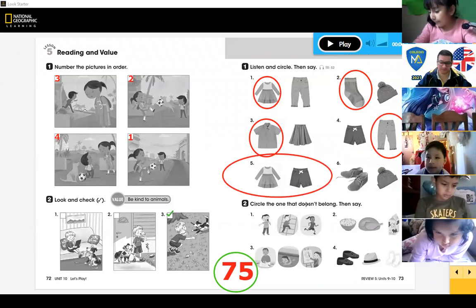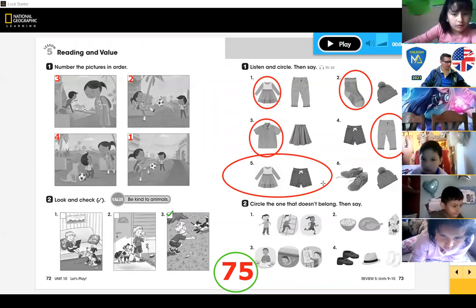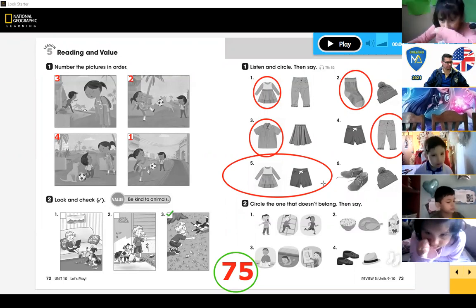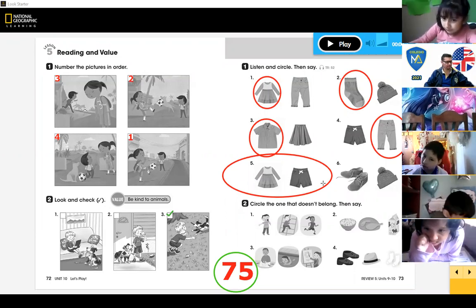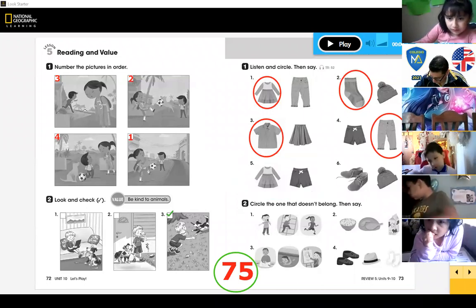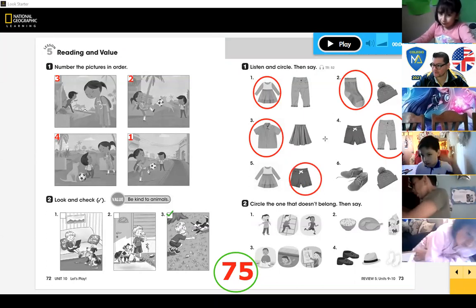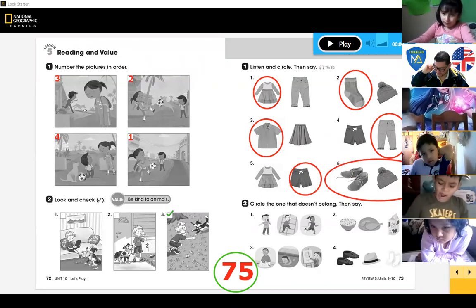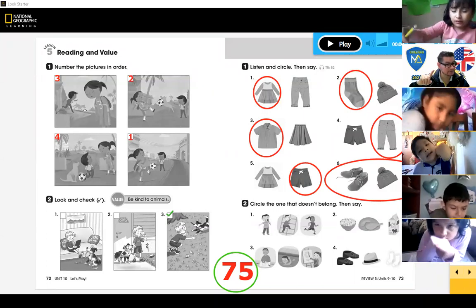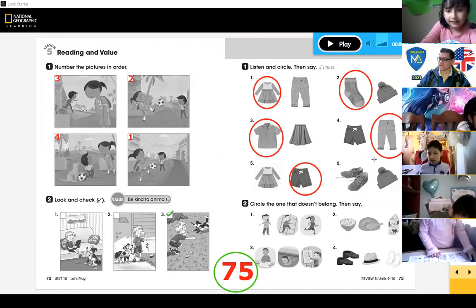Number five, it's a dress. Oh, sorry, it's a skirt or they are shorts? What do you think? Shorts. Mm-hmm. They are shorts. Okay. Shorts. Yes. They are shorts, right? So I'm gonna do something here. They are shorts. Number six. They are shoes or oh, it's a hat. Hat. Tell me complete. It's a hat. It's a hat.